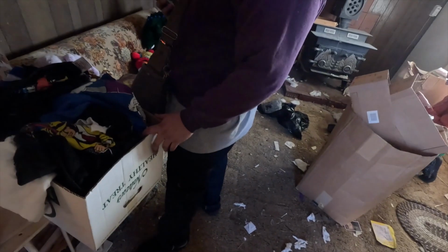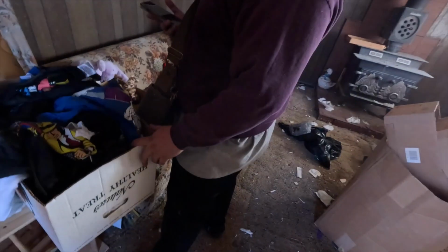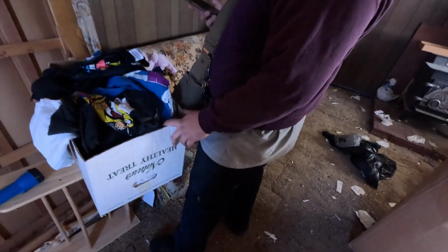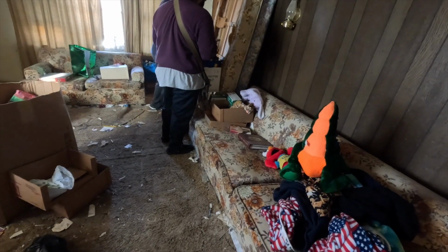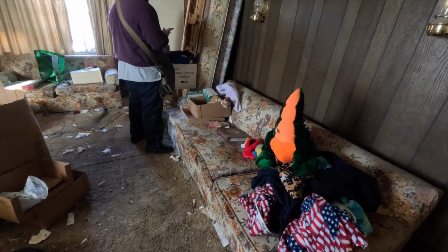You got a favorite in there? Nothing that I would keep for personal. Yeah. We just made a deal with that other guy for a full box of clothes for $10, so I think we're gonna do pretty good.